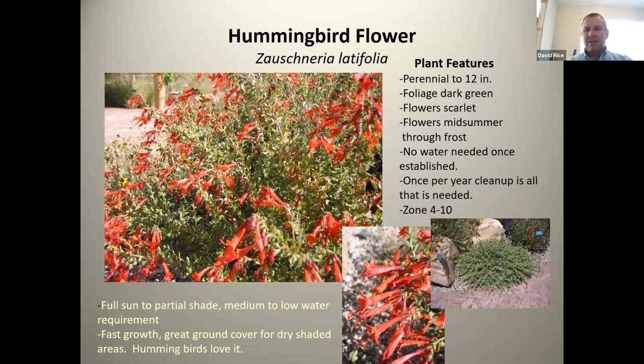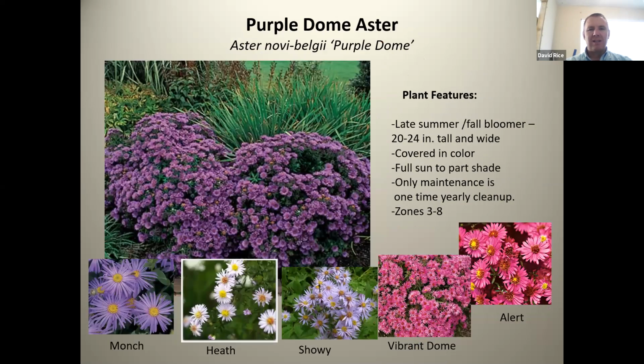Once a year cleanup is easy. It spreads slowly, not obnoxious. If you can find this one, this is a great addition to any perennial landscape. It's just relatively low care and the positive features are fantastic.